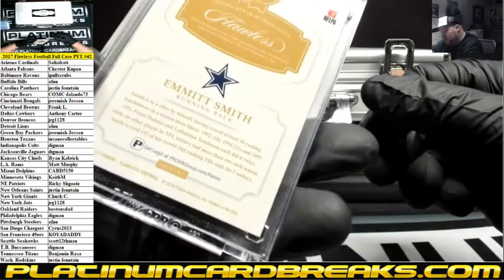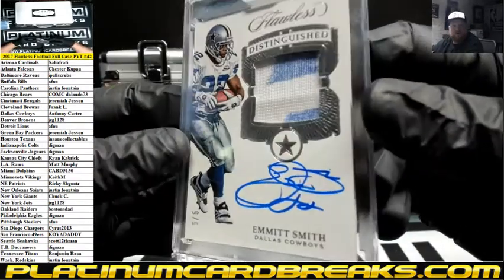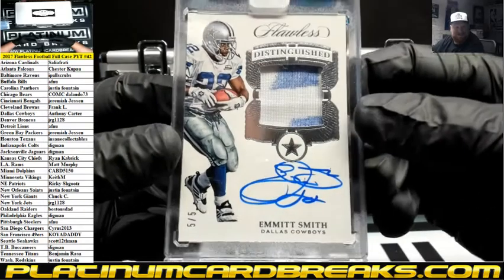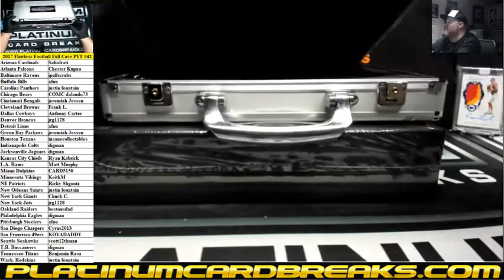Carter, game used material. I love the distinguished. That is such a sick hit right there. Bam! Awesome hit, Carter. Very nice.